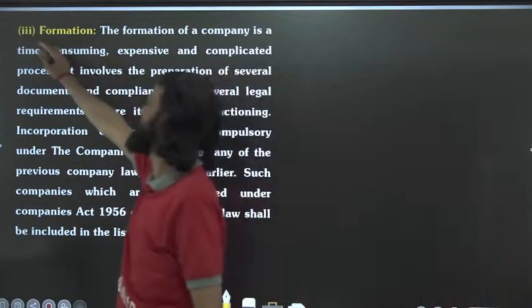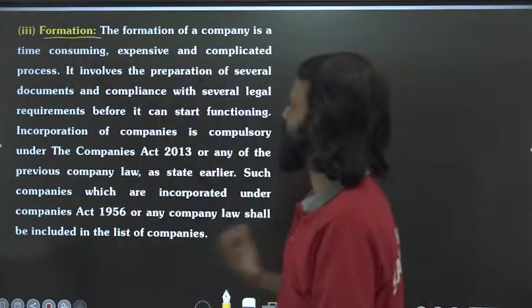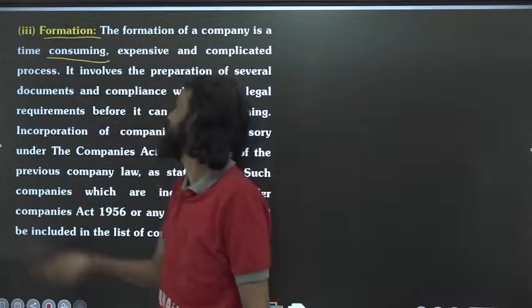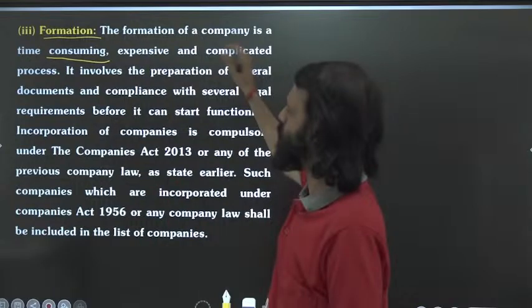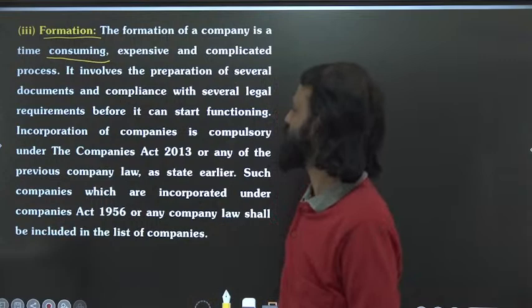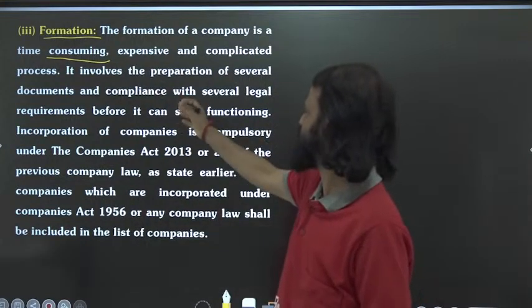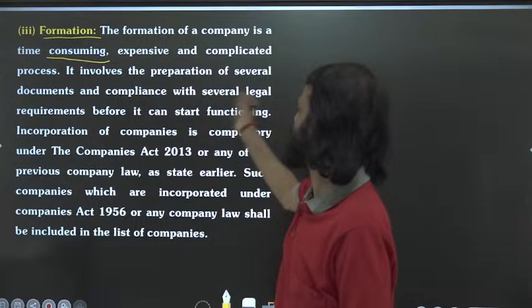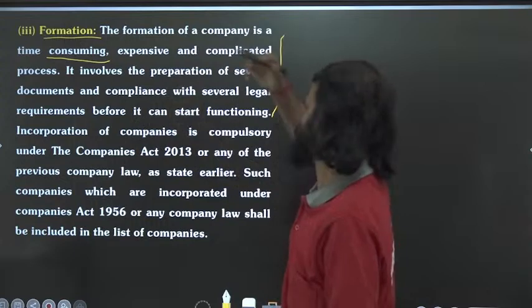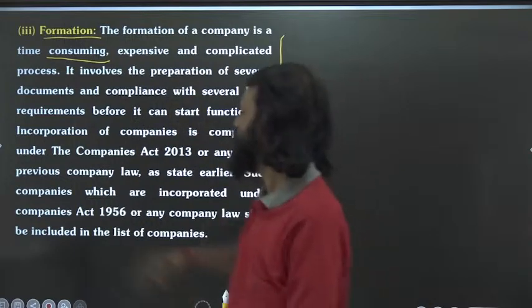Formation. What it says is that the formation of a company is time consuming. It is not an easy task. It will take time. It is an expensive and complicated process. There are so many procedures and legal formalities. It involves the preparation of several documents and compliance with several legal requirements before it can start functioning. So many legal procedures are there. That is what this paragraph says.